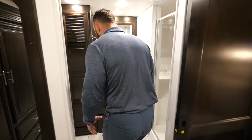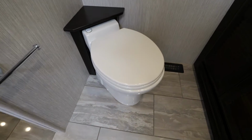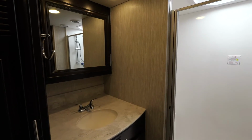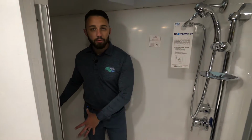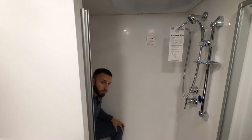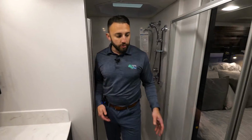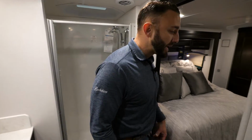As you walk into the nice large rear full bathroom again, you're going to have your macerator toilet. You're going to have your standard now washer and dryer. Again, good vanity. One of the nice new features for 2023 is the size of the shower. I don't think you're going to find a bigger one. So we gave you a little bit of a seat over here, but you're not going to feel claustrophobic. Again, you got good height, but very spacious and open. So now you're able to really sit down if you so chose to. But again, shower sizes are valuable.